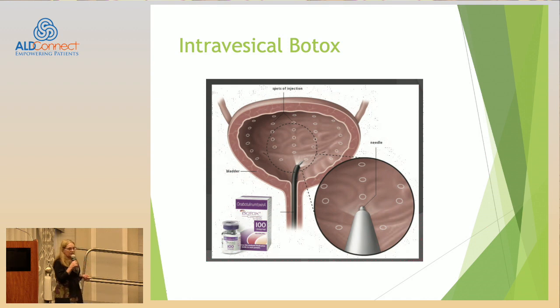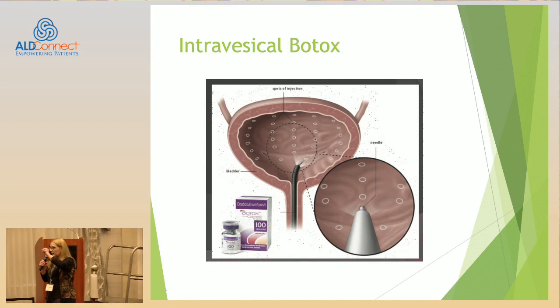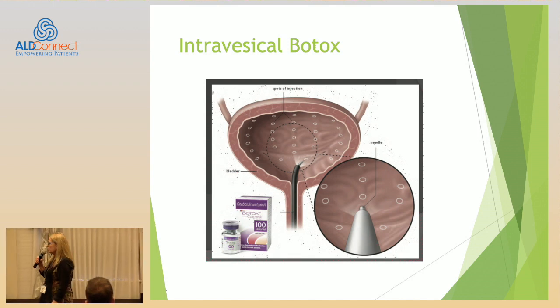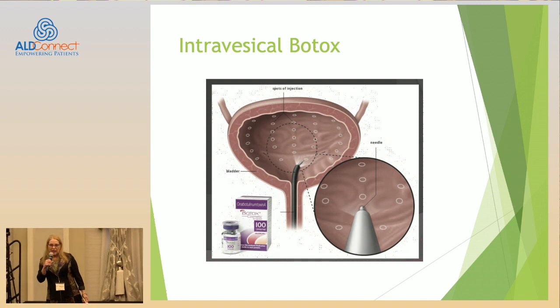This is how it's done. A telescope is placed in the bladder, and a little needle injects the bladder in about 20 different areas. And the results are known in 2 days to 2 weeks. They last 3 to 6 to 9 months. The disadvantage, of course, is you have to have it repeated.